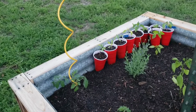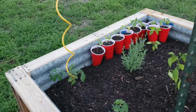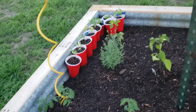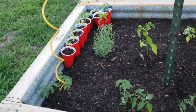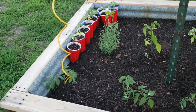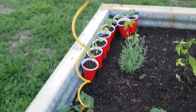You will also see about 1, 2, 3, 4, 5, 6, 7, 8, 9, 10. Probably about a dozen extra plants. They're mainly peppers, because if you watched my first video ever, I sowed a lot of seeds, not realizing they would all germinate and come up. So there's that. So I got a ton of them.